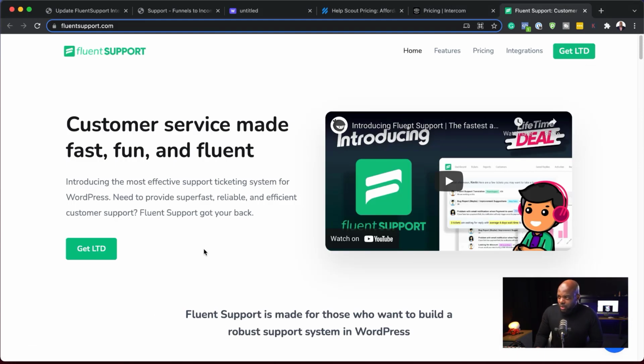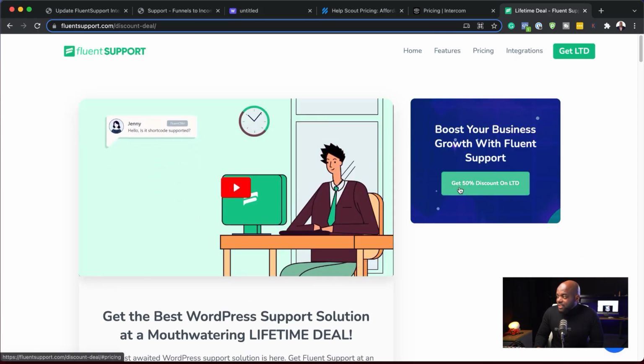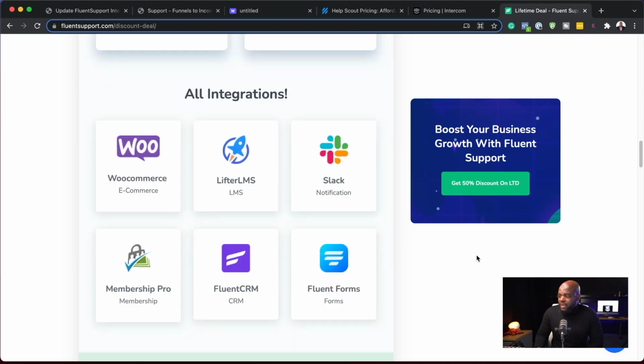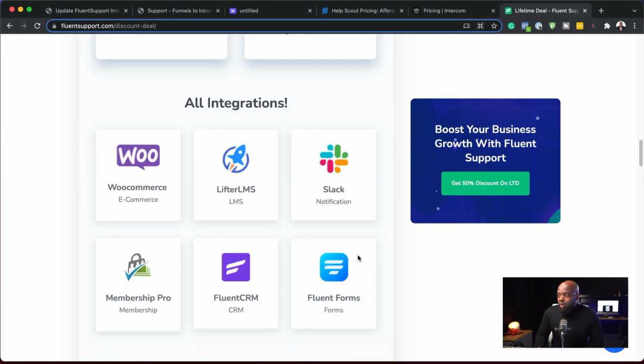All right. So now here's the moment. Fluent Support now. If we take a look at how much it costs, this is mind-boggling. They have a lifetime deal here. So if I click Get LTD, you can see here there's a 50% discount, right? So I'm going to scroll all the way down here to see the pricing. So these are all the integrations, by the way. There's WooCommerce, Lifter LMS, Slack, Fluent CRM, Fluent Forms, Membership Pro. And there are more coming up.